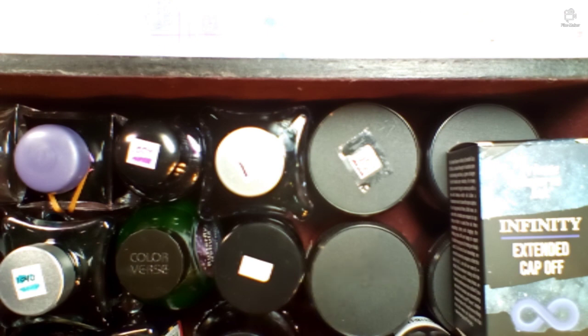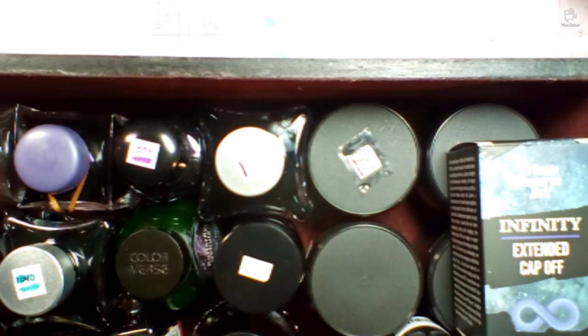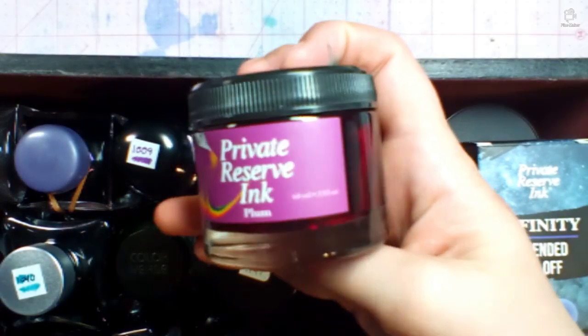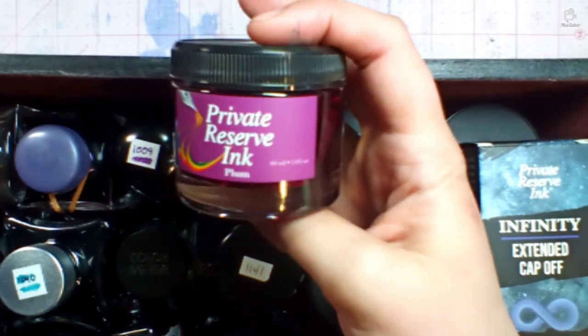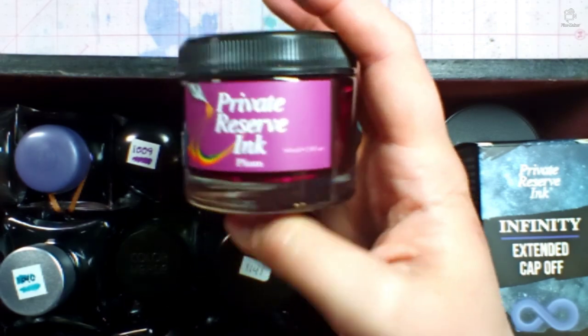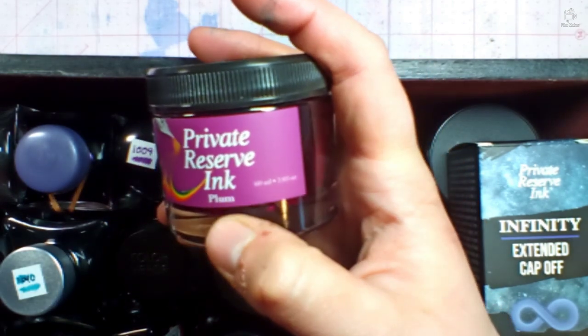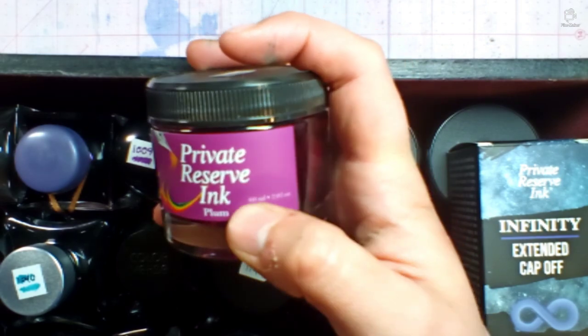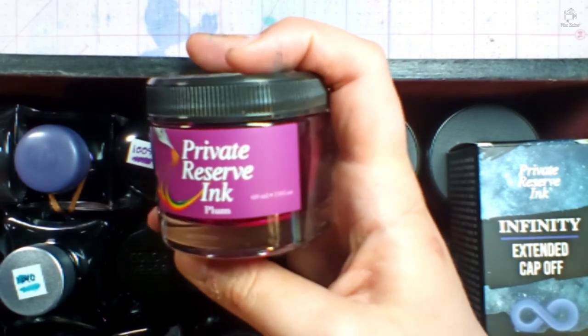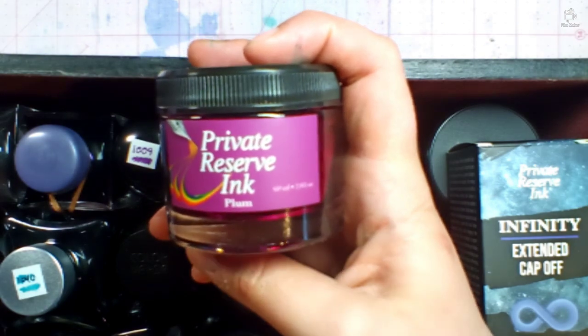I already have Diamine. Let's pick a Private Reserve. I have, oh my, how many Private Reserves do I have now? Like 8 or 10. I'm actually using this in Aurora. That's not her brand. Mayora Aventis. Her name's Aurora. And this is working out really nicely. It matches the body beautifully. I might have to pick this. But that's another pinky kind of purple ink.